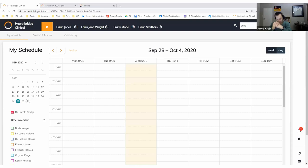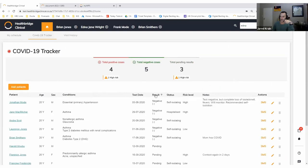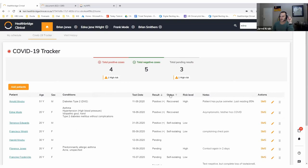Okay, so I haven't even covered everything yet. We have a COVID tracker, so you can keep track of patients who's negative, who's positive, whether they've recovered. You can look at your high-risk patients. You can SMS them. You can add notes. We brought this out by request. Some of the doctors are saying they're struggling to keep track of who they've sent for a test, who they're waiting for results for.